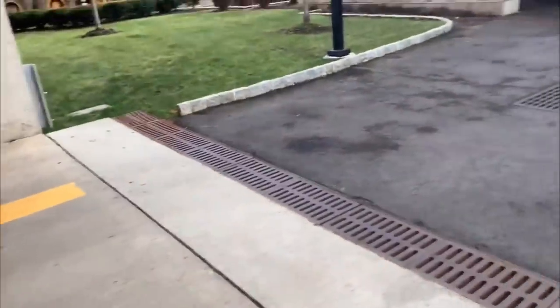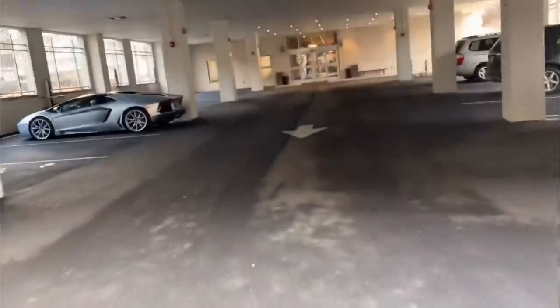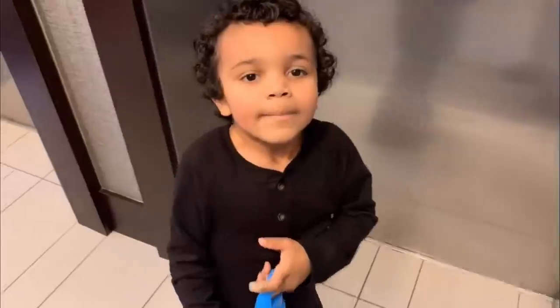Okay, let's go back into the hotel. Don't shoot it yet though, we gotta wait for these people to go by. And we don't wanna hit that car right there. If I got this for Christmas, I would. You would be excited if you got it for Christmas? I would cry. You would? Okay, so it's a pretty cool toy. Yes, it is.